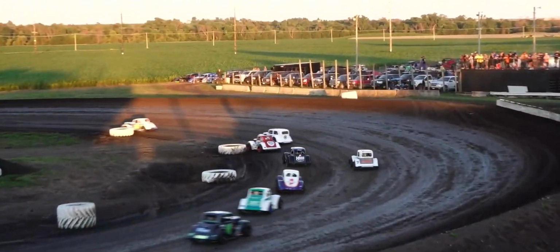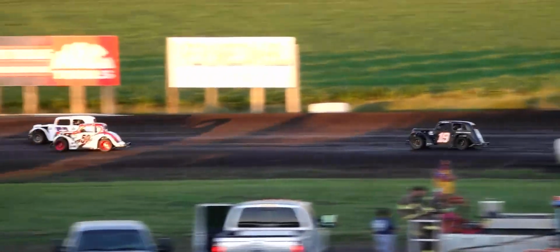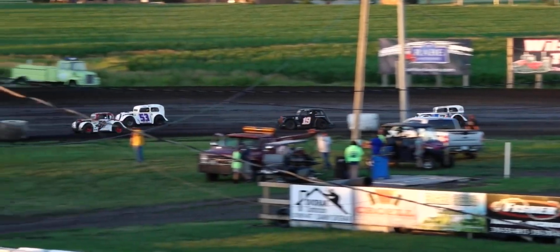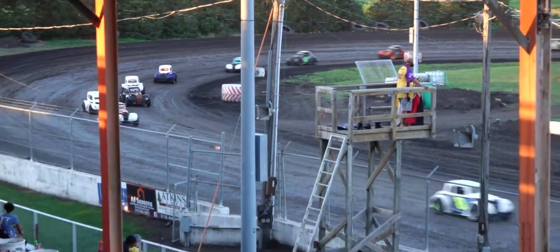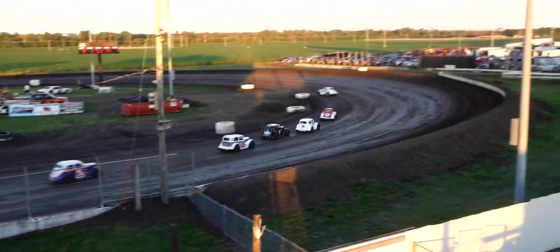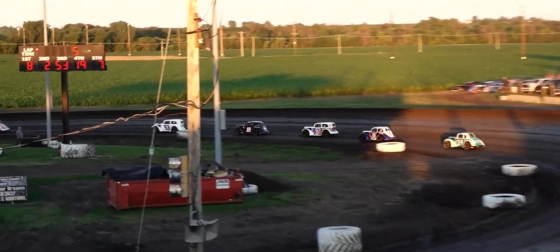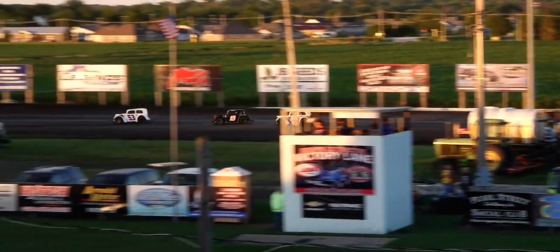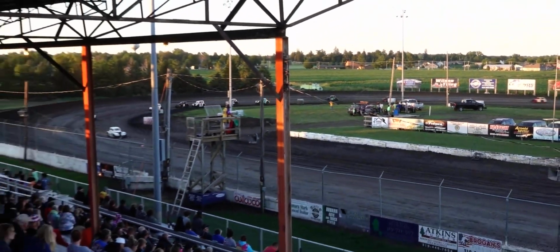Weber has taken over the top spot now. Casey Korsmo looks to keep his eyes on that race leader as he'll work the low side past Meyer down in turns three and four. Weber's advantage over Korsmo now, just over 1.25 seconds, so some work to be done for Korsmo as we approach the midway point of this one. 6 laps down, 6 to go this time by.